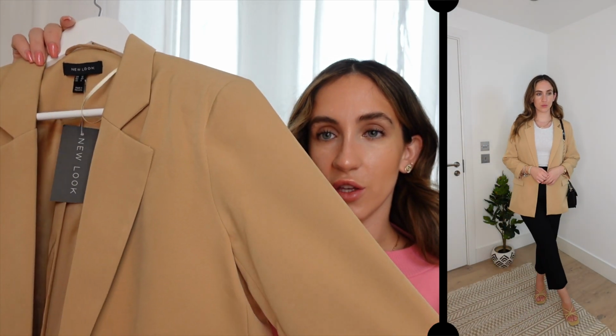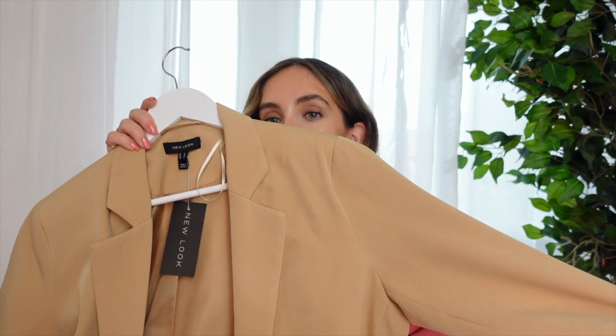It's a really nice kind of formal or smart wear blazer. The color is really nice in terms of the hue. It would go with anything, like even with this pink, even with like a green piece.